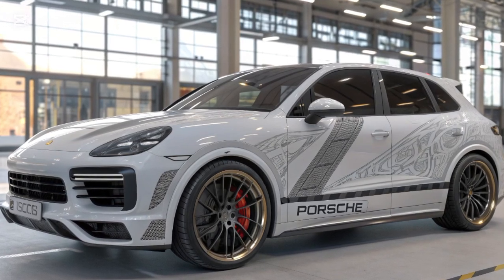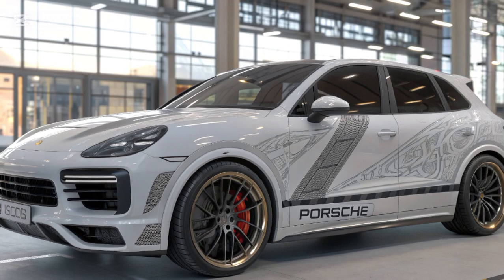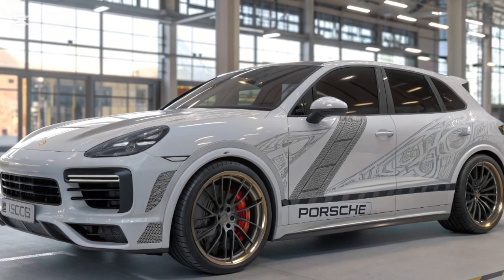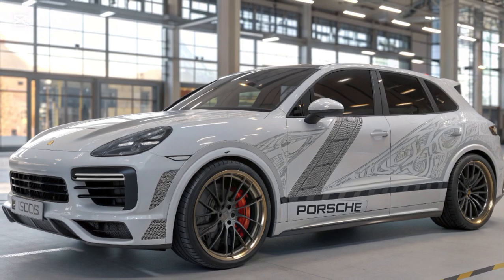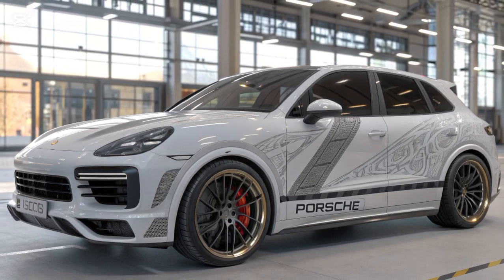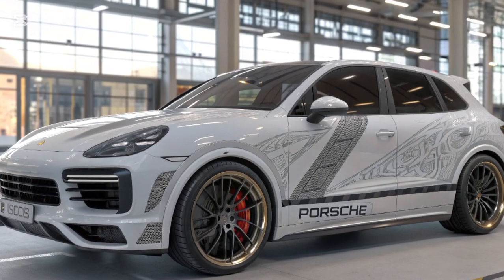The GT's low profile, wide rubber and big rotors read track ready. The Cayenne's taller sidewall and larger diameter wheels balance ride comfort with performance, a compromise that suits a performance SUV. On-screen labels: GT, track bias; Cayenne, road and load bias.